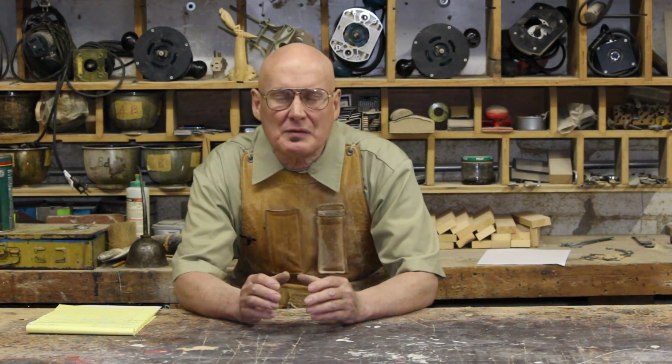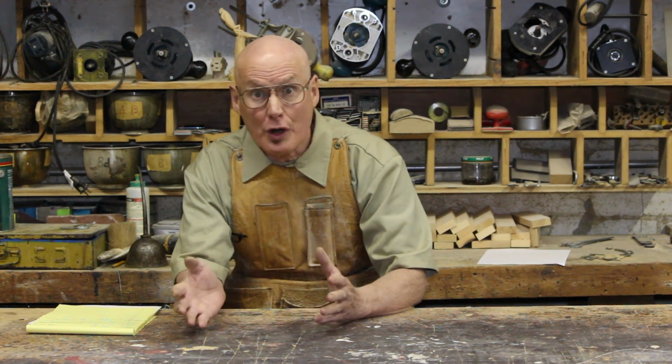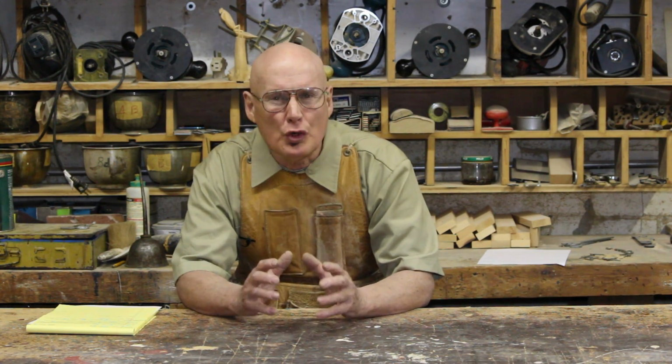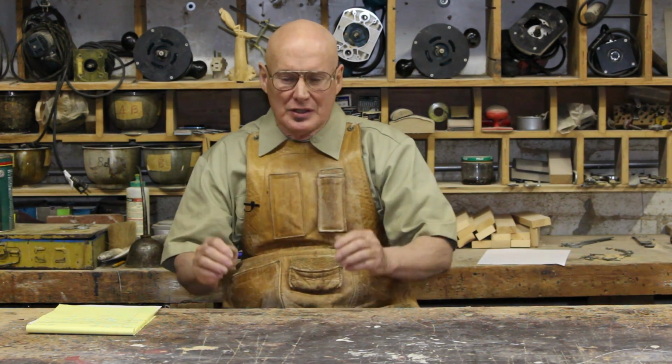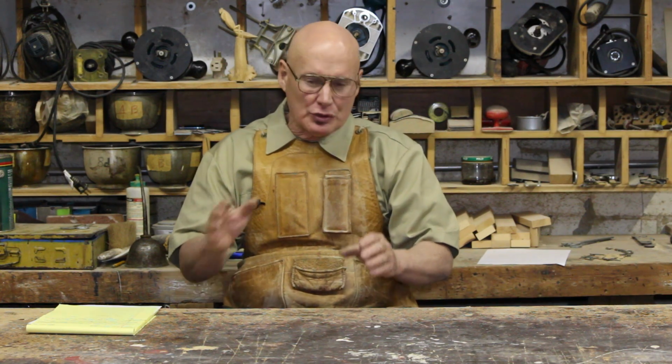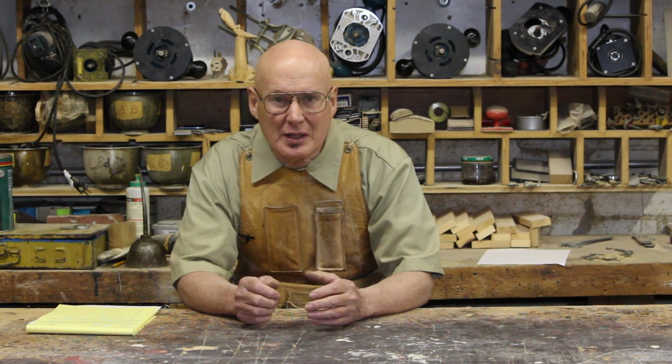You know, first you have to become the wood. Then you become the tool. Then you become the work. To fully understand the wood, you have to work it with hand tools. You can't put electricity between you and the wood and understand the wood. You have to work it with hand tools. And sometimes hand tools can actually be faster than power tools.